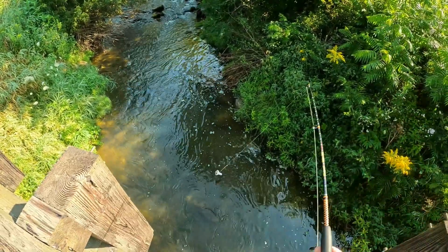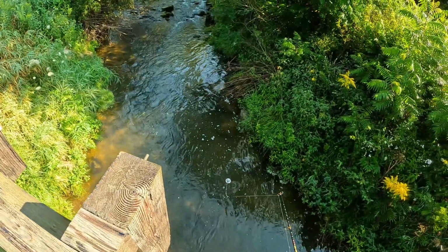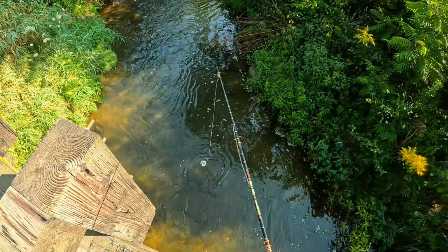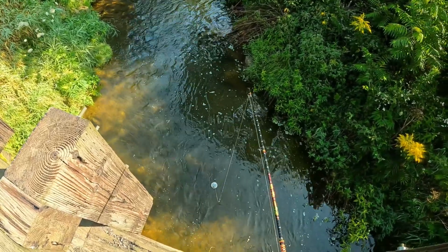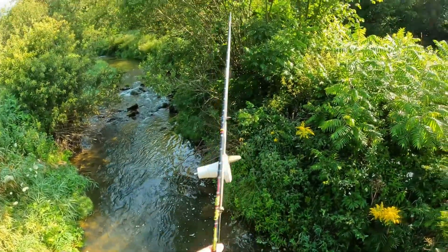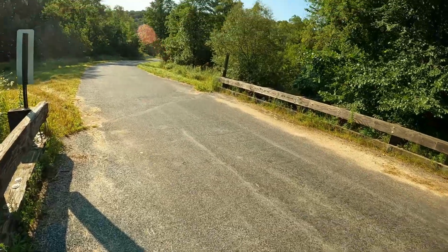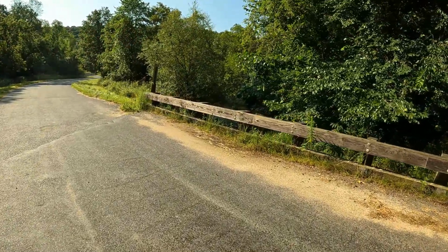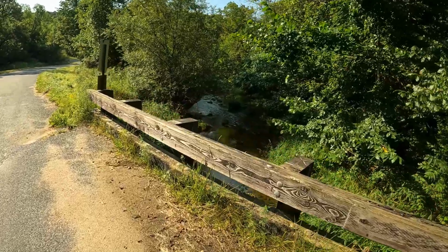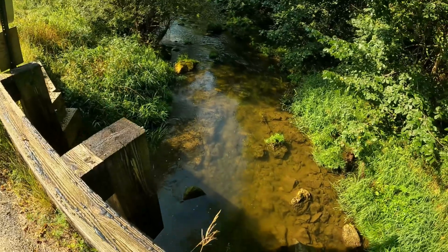Looks like pools will be dirty, but let's see what we got. This water is 55.9. 55.9, so that's colder than almost everything we come across. So I think I will get in here. It's clear enough to fish. It's finally cleared out a bit.